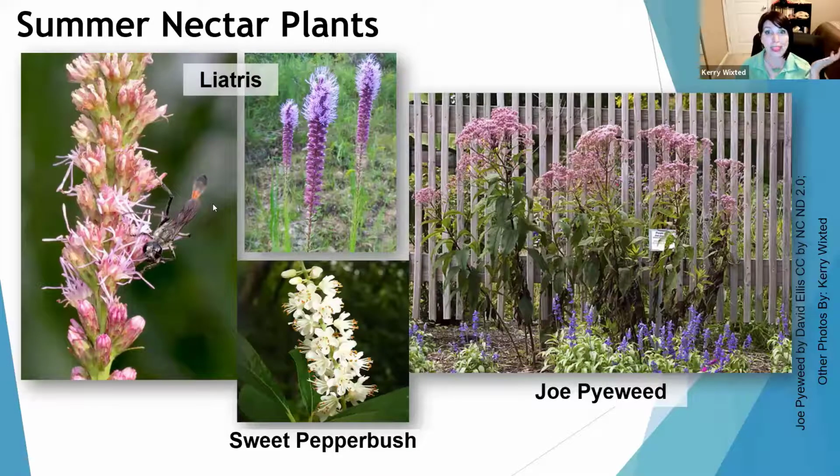So if you remember me saying that I have that clay that's totally baked in my backyard, Liatris will thrive in it. And Liatris has been doing really good with the lack of rain that we've had the last few weeks, whereas some of my other plants in my backyard are kind of looking a little unhappy about not getting a lot of water. So if you've got nice soil, don't put Liatris out there. But if you've got crappy sun-baked soil, Liatris is great.